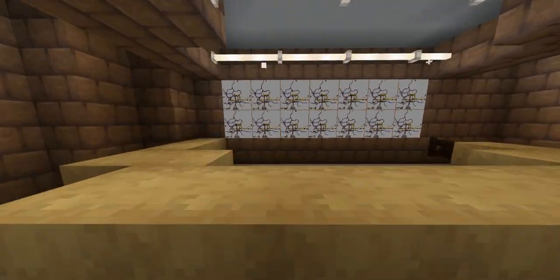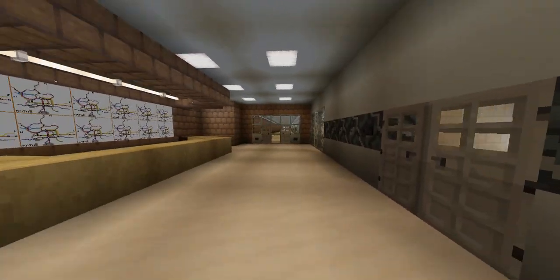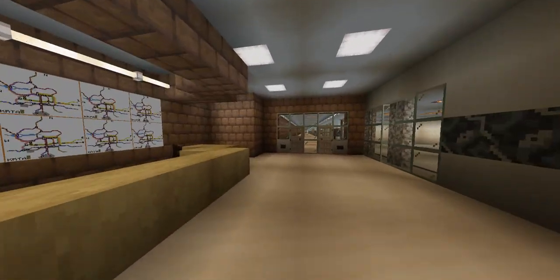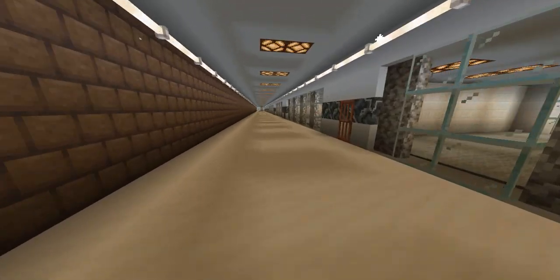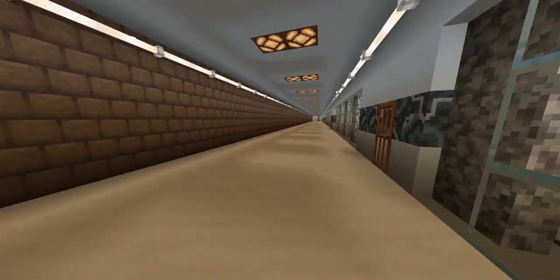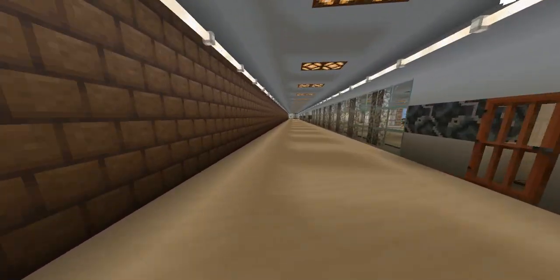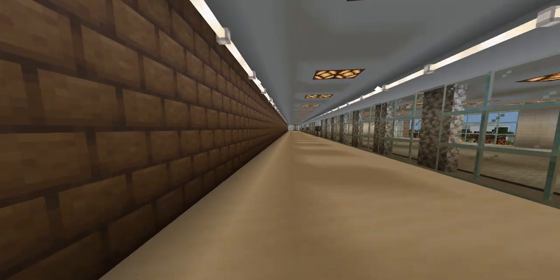So now we're in the main entrance of the HOC building. This is the reception area. We're just walking past some offices right now.